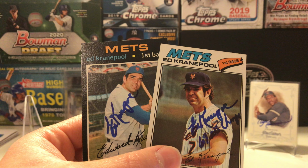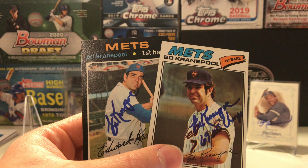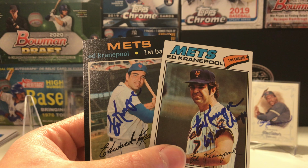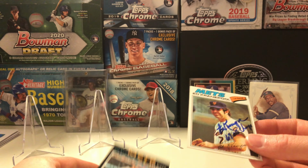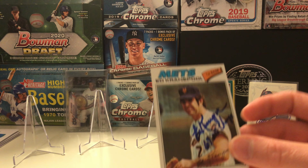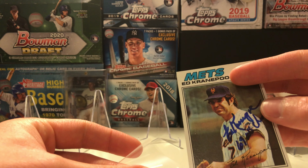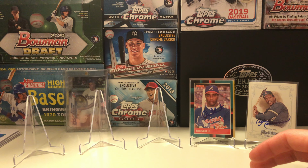These came back in just 5 days, so super, super quick return. FYI, those Ron Gans came back in 14. Not sure if I mentioned that. But 5 days for Mr. Ed Kranepool. He was an All-Star in 1965. And of course, as he inscribed here, he was the first baseman on the 1969 Miracle Mets. Won the World Series, of course.